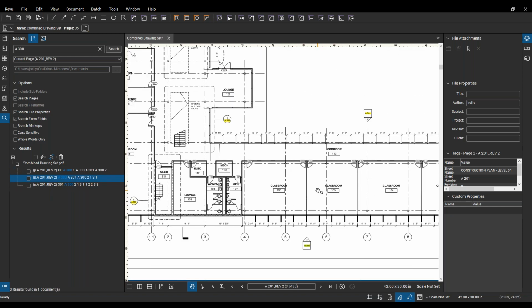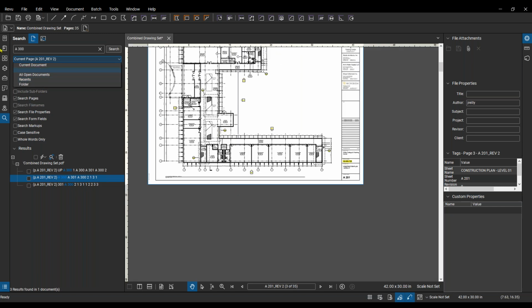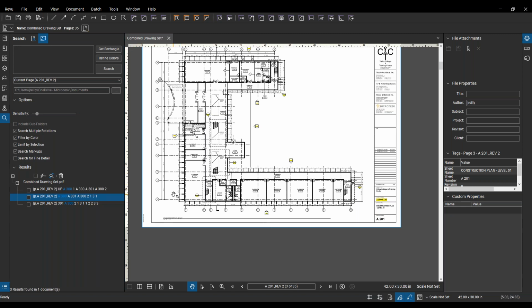Still very useful to be able to find pieces of text on a document. And with Bluebeam, we can choose whether we want to search the current page, the current document, or we can actually search in folders or across multiple open documents, which is really helpful if you're searching for something across different documents. But the visual search tool works essentially the same way, except rather than putting in text, you're giving it an image or a snapshot of what you want to search for.